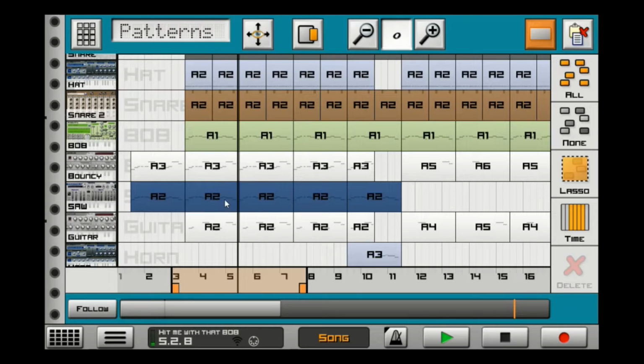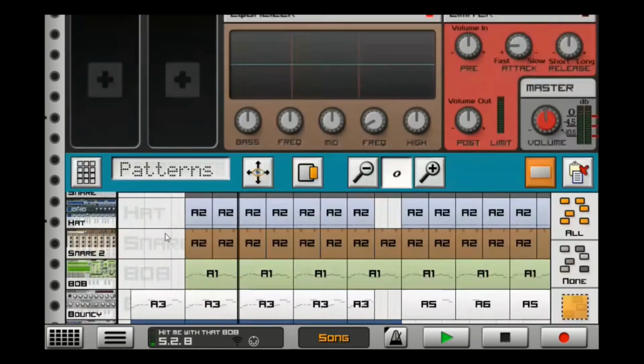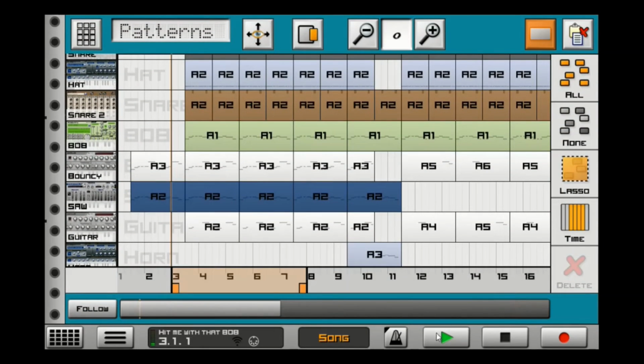So notice the difference if I, let's just mute the bouncy. Now we can listen to this by itself and we can hear what it sounds like. Big difference. So try blending two different instruments together.